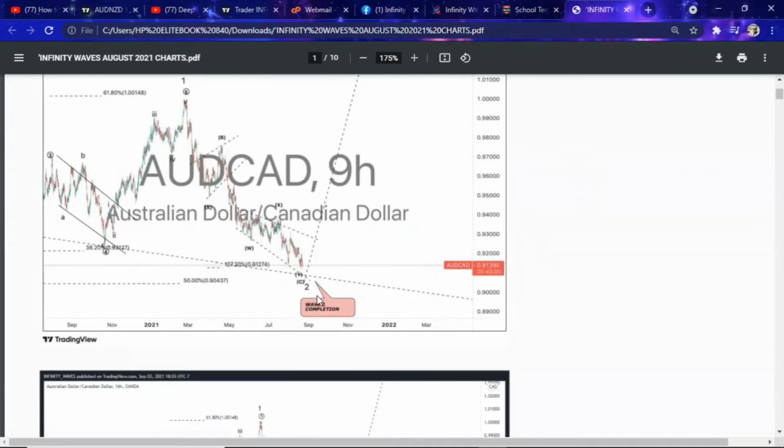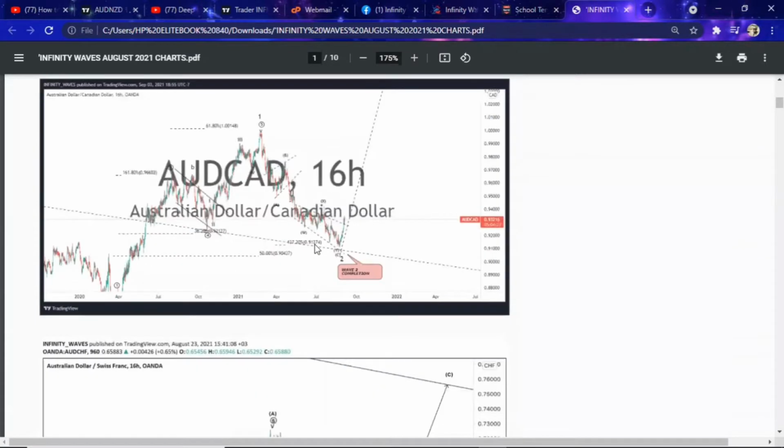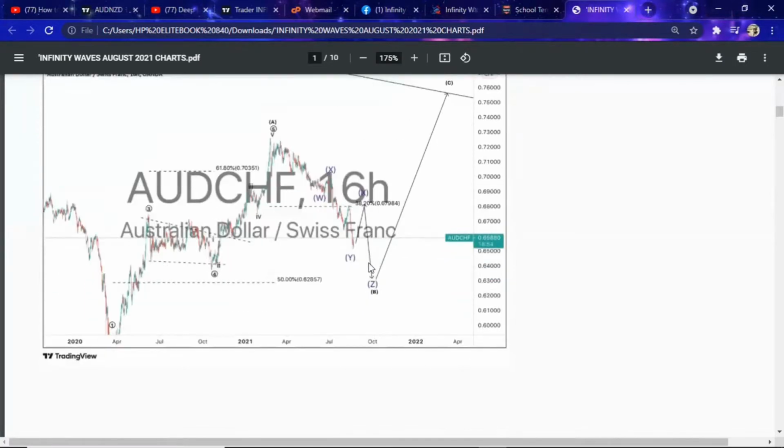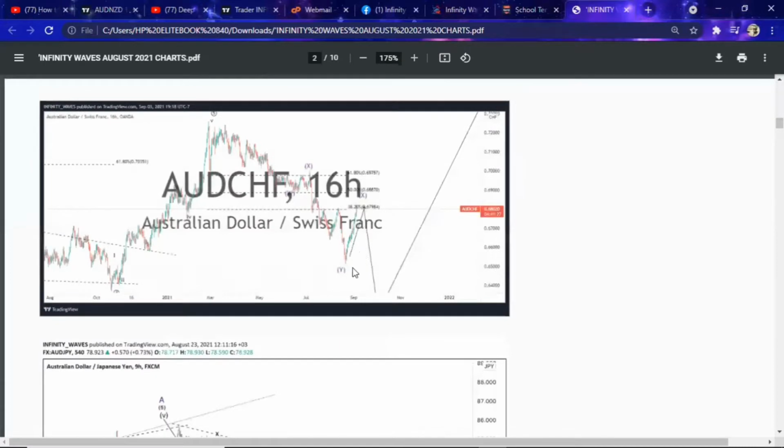We are waiting for this move up. And if you go down on the next chart, the chart is now already moving up. For sterling dollar, Swiss franc, we are waiting for this correction to complete up to this section. And for the next chart, it moved exactly as per that.